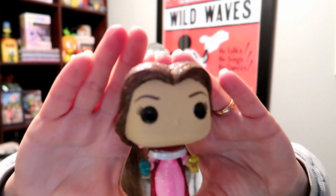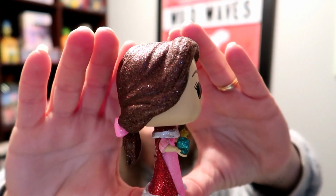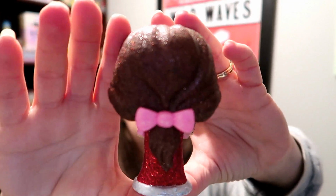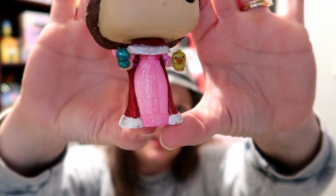So this is the Hot Topic Diamond Belle. She is absolutely beautiful. Even her hair shimmers. Her bow shimmers. The birds shimmer. We should just call this Shimmering Belle. Absolutely beautiful. So in the winter, she is displayed out of her box. This one I have had for years. There we go. Pop number one, Shimmering Belle.